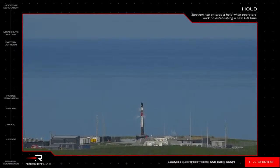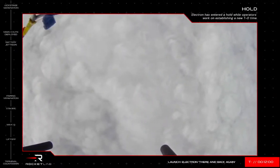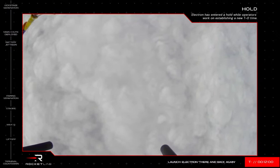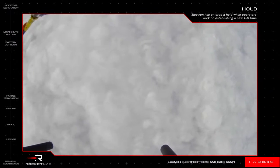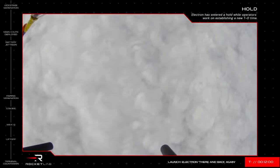Everyone, just an update for those of you who have joined us again, that we are in a hold at T-minus 12 minutes while we wait for an update from our launch director on whether we'll proceed through to T0. But on your screen, you've got those live views coming in from the recovery helicopter out over the Pacific Ocean. Our hold should not have an effect on these recovery procedures, so no worries there. But we'll come back to you with an update as soon as we hear more from our launch director.